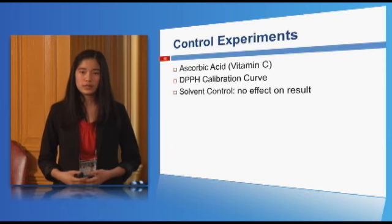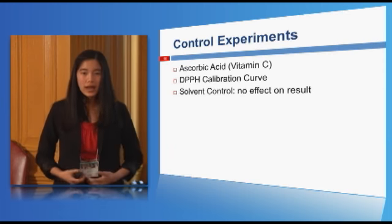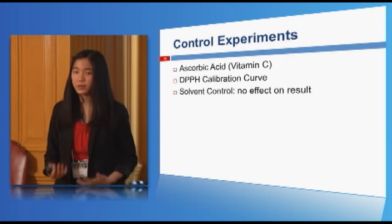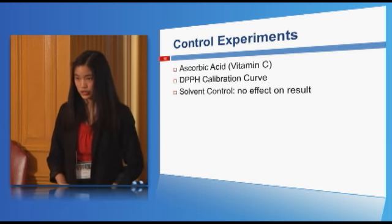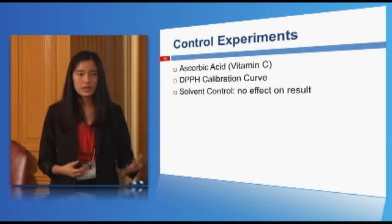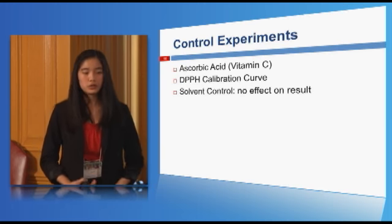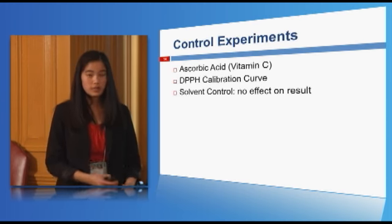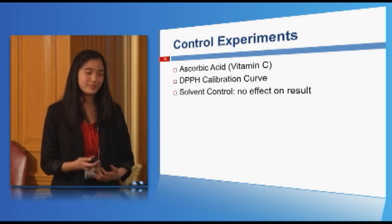The first thing I did was run an experiment with ascorbic acid and match that to literature data. The second thing I did was experimentally derive a DPPH calibration curve and extinction coefficient, and again match that to already existing research. The final control experiment was a solvent control experiment to ensure that my solvent had no effect on my results.